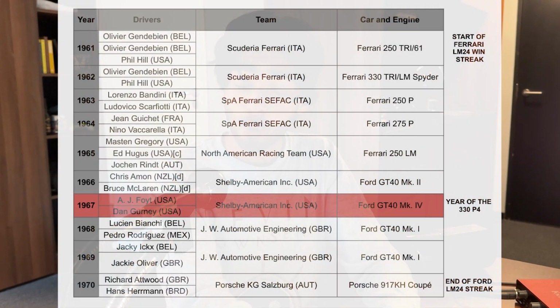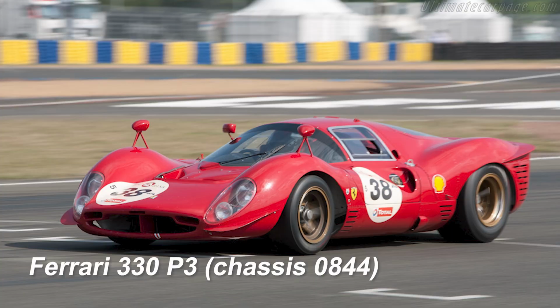This is, of course, the second time Ferrari had lost to Ford at Le Mans, 1966 being the first time. This is actually the first in quite a run for Ford, who continued their winning streak until 1970, where they lost to Porsche. Obviously, it looks very similar to the 330 P3 from the year before. You'd be very easily mistaken into thinking that it's just a P3.5, but it's not, because thanks to an upgraded tubular steel chassis, the P4 was actually 12 millimeters shorter.